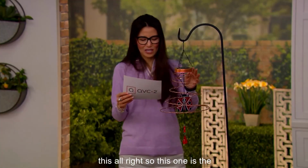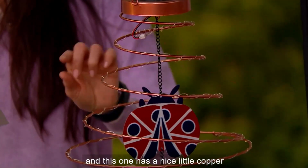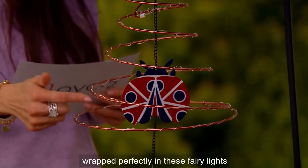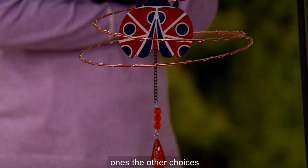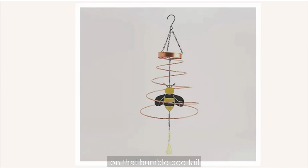All right, so this one is the ladybug. And this one has a nice little copper finish, wrapped perfectly in these fairy lights. And then if you come down here, it's got this red crystal. Let's look at the other choices. $22. We got the bumblebee. The bumblebee has kind of a copper finish, and it's got a yellow crystal perfectly matched on that bumblebee tail.